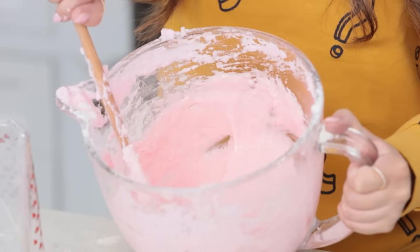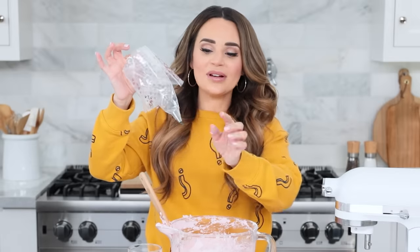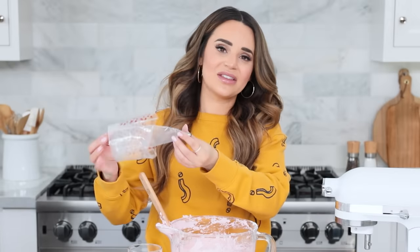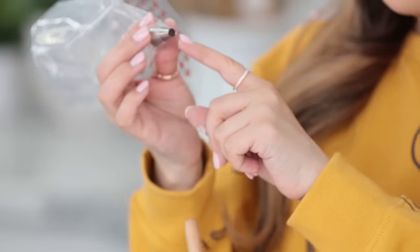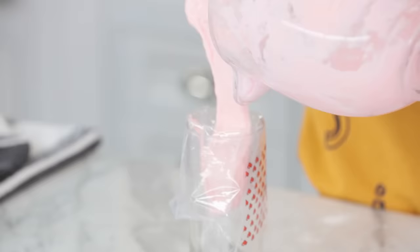This batter looks amazing. Now I'm gonna scoop it into a piping bag with a number 10 tip at the end because I was looking at the video and I think a number 10 would give us a really good small size. I'm just guessing though, I do not know. All right, we're just gonna scoop it in here. Macaron batter is in a piping bag. It is ready to go.